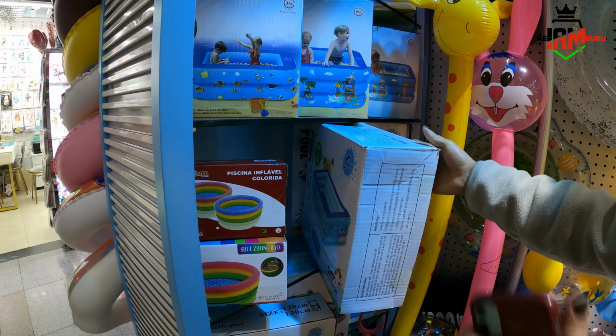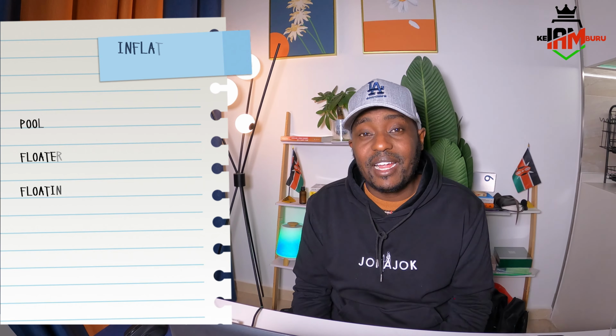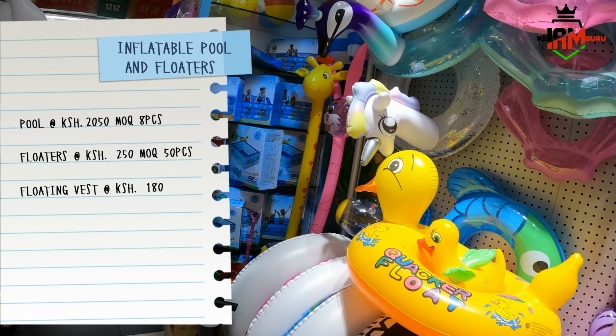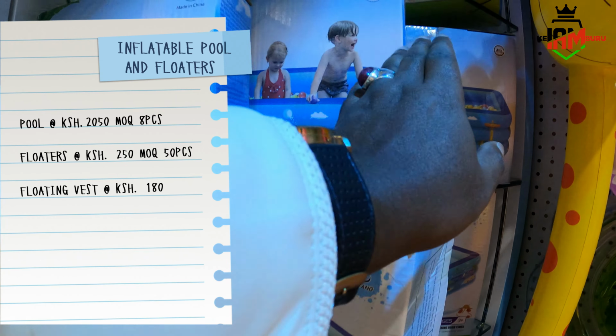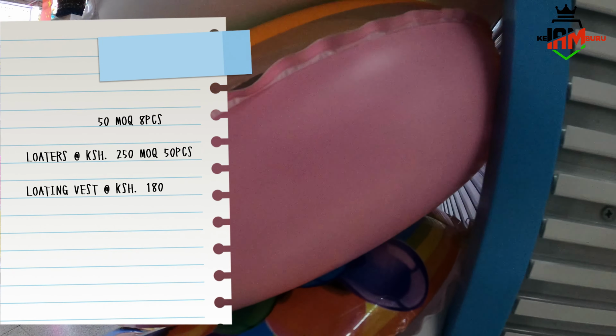Also, the inflatable swimming pool that you can place both indoors and outdoors. A single piece goes for 2050 Kenya shillings. So that one is also good. The MOQ is one box that has 8 pieces in it. Yeah, so no need paying for those expensive swimming pools. It is 12 RMB for this one here.